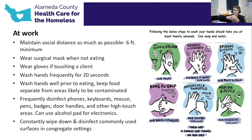Then you want to do the kung fu grip, rubbing the backs of your fingers. And then motorcycle throttle, rubbing each finger. Okay, because you really want to get all surfaces, both sides. And then mortar and pestle, scrubbing those fingertips against your palm. So that's a way to get every single surface of your hands clean. Think of it as if you were spreading paint on your hand and you wanted a completely blue surface. You would do it that way, just every single surface. And the friction really helps too. So think about all those things. Then you want to use a single-use towel, use a paper towel, and then throw it away and let your hands air dry.